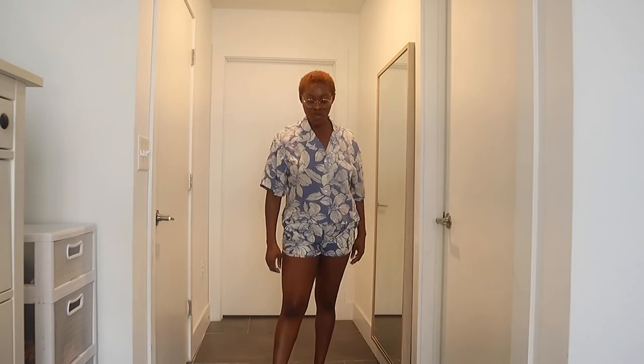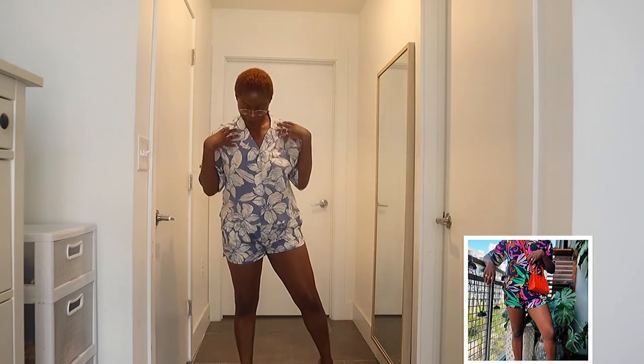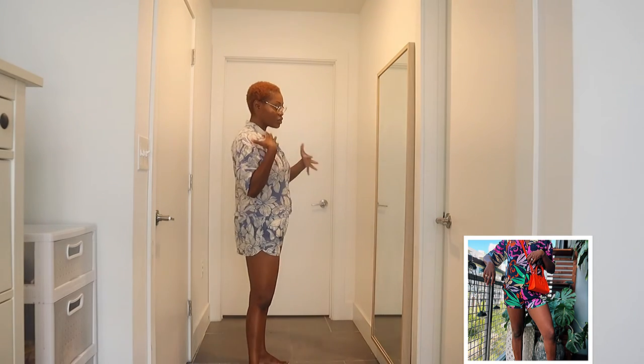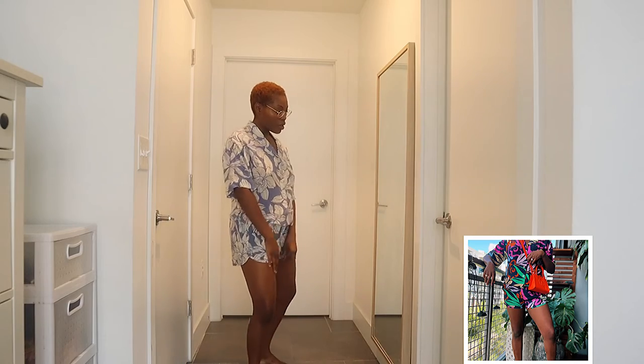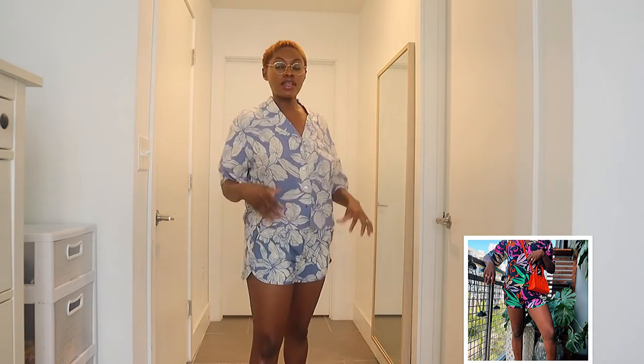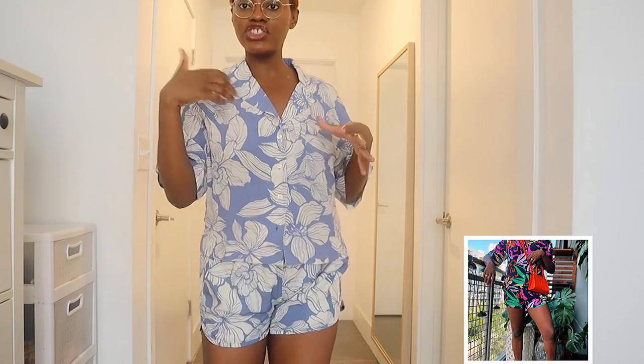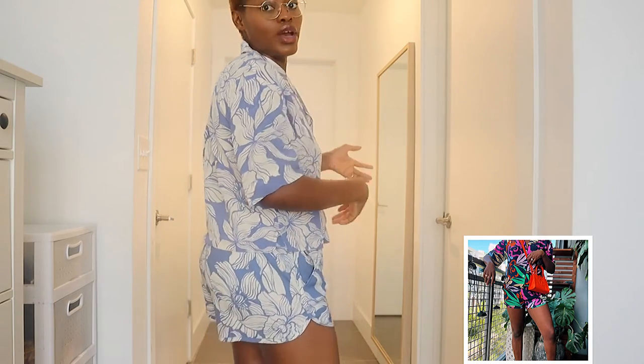Right, now the next one is this two-piece set. It's not sold in two pieces, so you have the shirt separate from the bottom. The bottom is actually like some workout shorts. They were styled together on the website. This is from Gap. I have this, and I have another one that's more colorful that I wore last weekend, so it's somewhere probably in the wash.